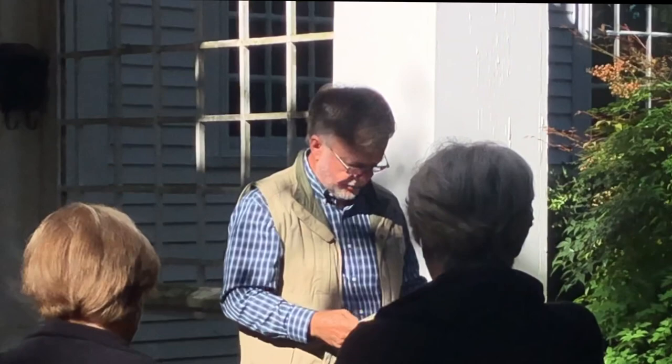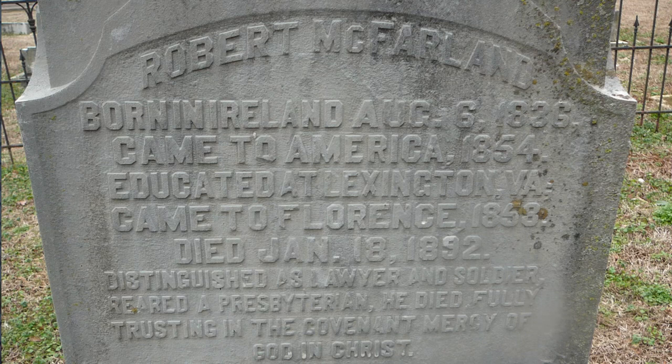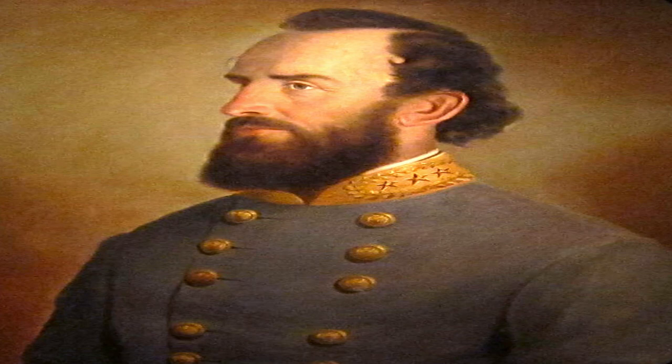So we know that after the war, we don't really know what happened to Dr. Todd. Well, he died, and he's buried in our cemetery, as is one of his sisters. But I think the other sister went back to Kentucky. After the war, it became the home of Major Robert McFarland. And of course, we all know McFarland Bottom, named for him. He was an attorney prior to the war and established a practice in Florence after the war. During the war, he served first under General Stonewall Jackson in Lee's Army of Northern Virginia, and after the death of Stonewall Jackson, he served in the cavalry of John Hunt Morgan.